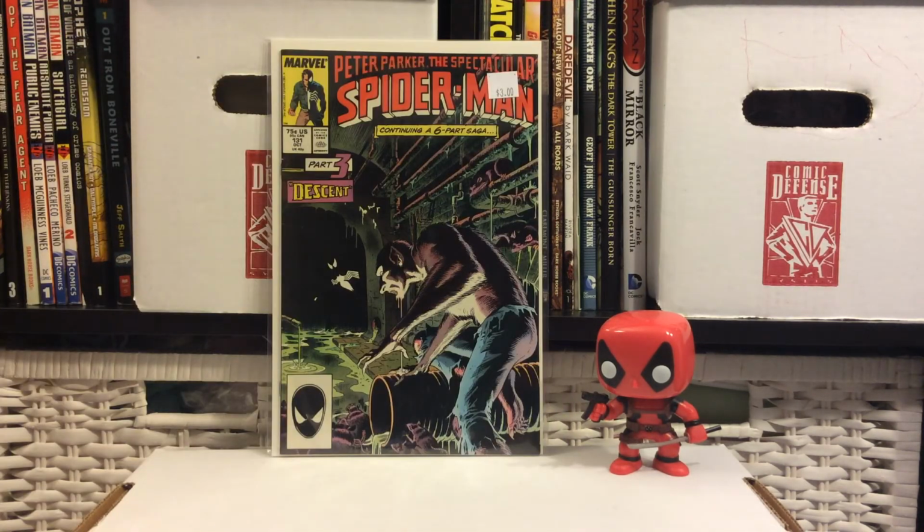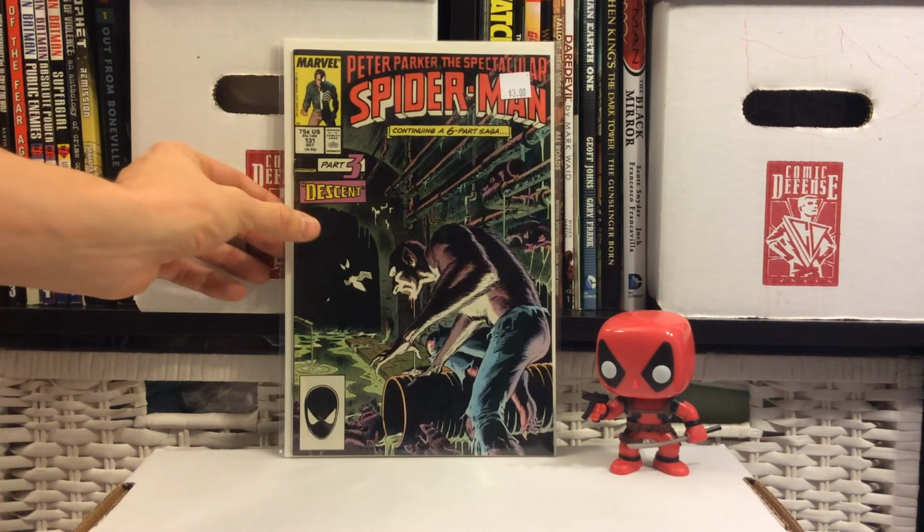I always grab the Kraven's Last Hunt stuff for whatever reason if I see it at a good deal, so $1.50 for that. I can't turn it down. I have 2 runs of it, but without number 1, part 1, I cannot ever seem to find part 1. All the rest I've found.